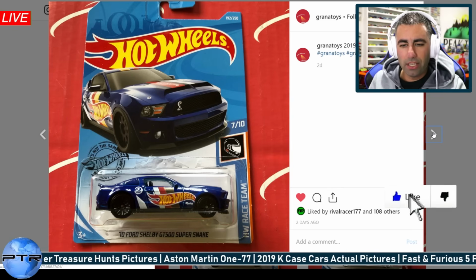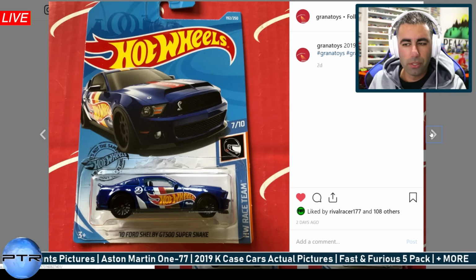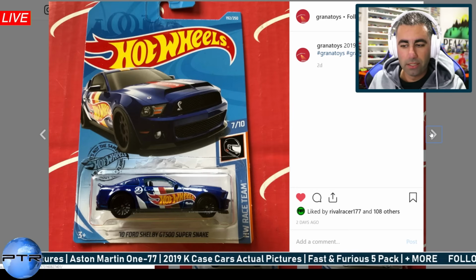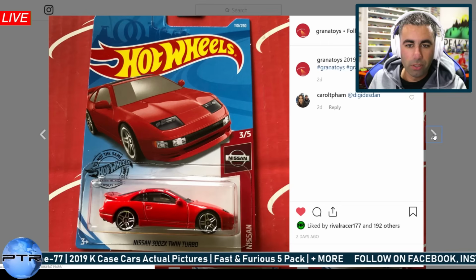Because this is, I think, a new casting, right? Have we seen a 2010 Shelby GT500 Super Snake? I'm not sure if it's a new casting or a recolor. It could be a recolor. Hold on, I'll look it up. You keep going, I'll look it up. All right, Ravel will check that out for us. We'll go on to our next one.